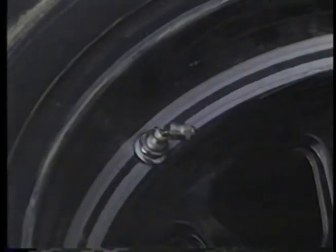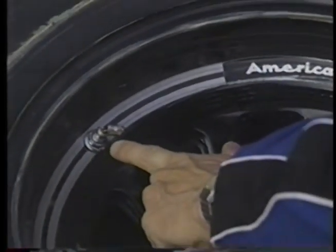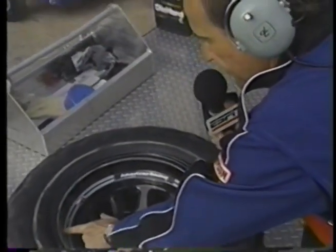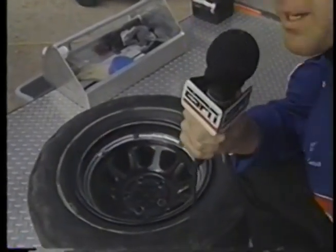Let's go back to Marty in the pits for a quick update. Remember, guys, like I said, I couldn't see if it had been cut down. Well, here was the problem. Take a look at the valve stem. Somebody must have gotten inside. You can see some paint rubbed off here. This valve stem's completely gone. This one's bent and broken. And then, of course, the rest of the tire just went away.